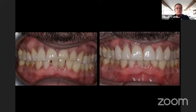Some patients may not be able to afford to go to full ceramic, in which case we keep the composite going over a longer period of time. And we know, as we mentioned, 5 to 7 years before it needs to be redone in most instances. But at least we've got the patient there and we've sorted out the occlusal problem.